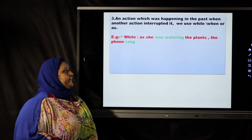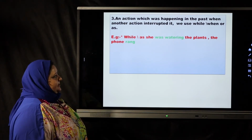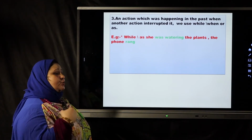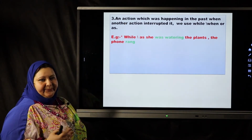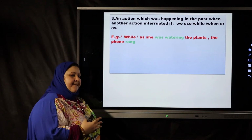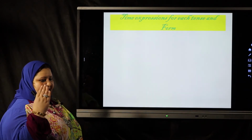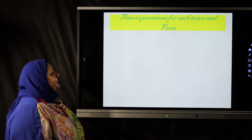The third point, an action which was happening in the past when another action interrupted it. We use while, when, or as. Like this example: while or as she was watering the plants, suddenly someone interrupted her and the phone rang. Or as I was sleeping, comma, my dad came home. The short action and the long action. We use the short action with when, the interrupting action, we called it Mr. Interruption. After when, the past simple, and after while, the past continuous.